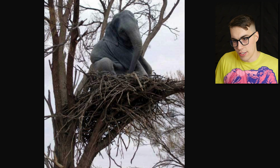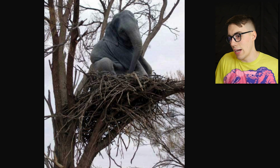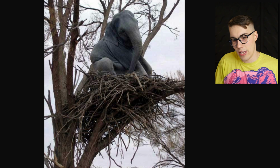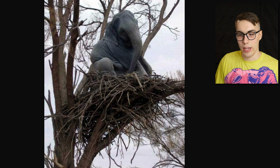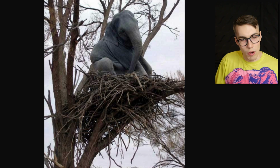That right there, ladies and gentlemen, is an elephant in a tree. And that's not possible. I don't think an elephant can get in a tree like that. For one, how would it get there? Two, how the hell would it stay in the tree? That's a nest. Elephants don't make nests in trees, do they? No, they definitely don't.